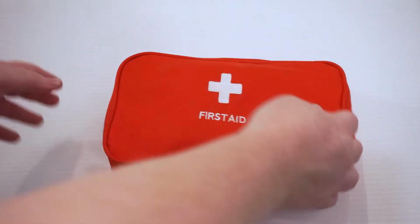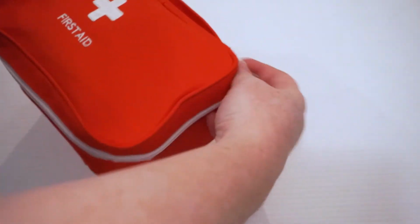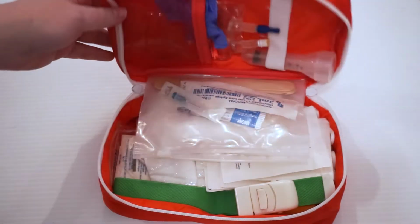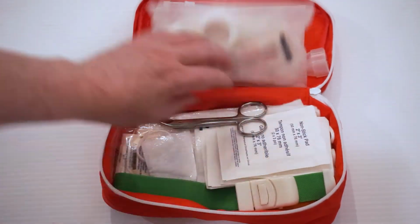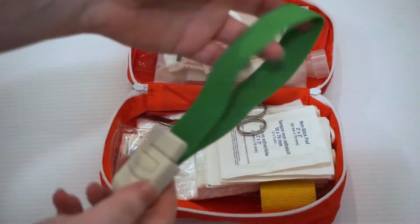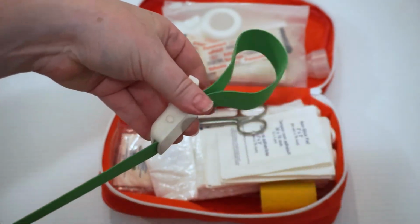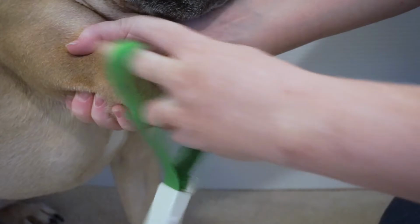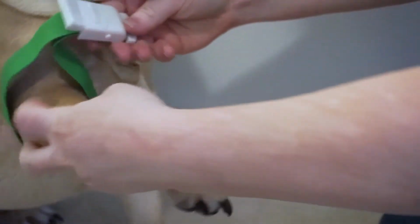To stop bleeding in a limb or the tail, a tourniquet can be used. This is a great item to keep in your first aid kit and can be found inexpensively online. Should you not have a tourniquet available, you can use anything that will have a similar effect, like shoelaces, a belt, or rope. Gently slide the tourniquet above the wound and pull to tighten it.